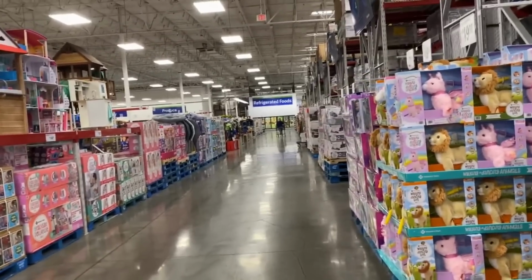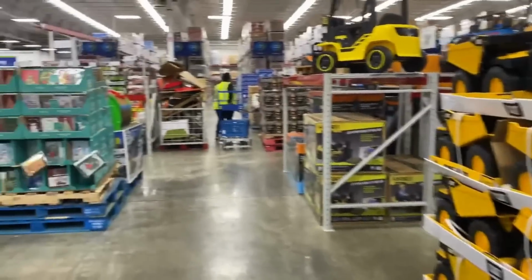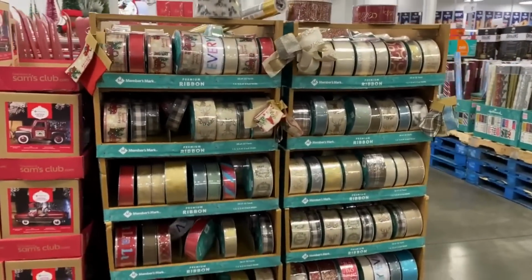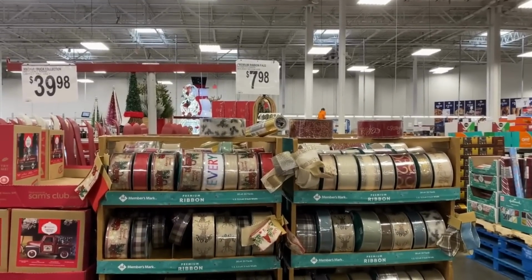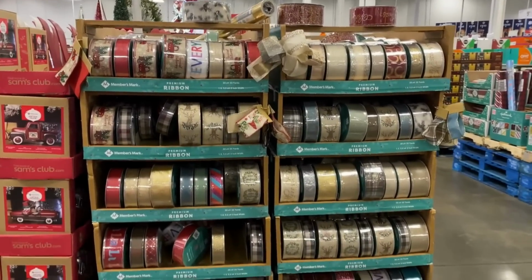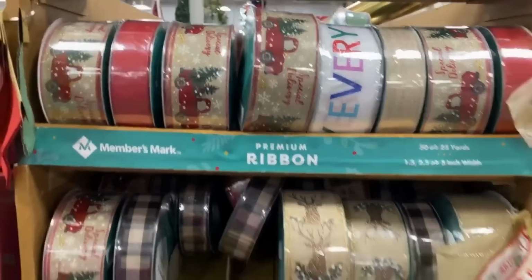I'm here at Sam's, and today we're gonna just walk through to see what we can see. Okay, now here are those ribbons I showed you guys on the last video. I don't think they had the price up here last time. So the price of the ribbons is $7.98. Okay, 50 or 25 yards. Beautiful, beautiful.